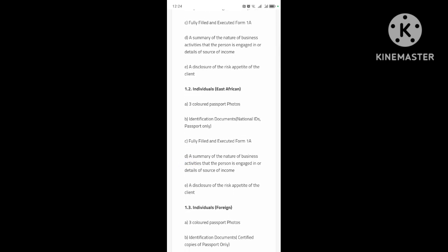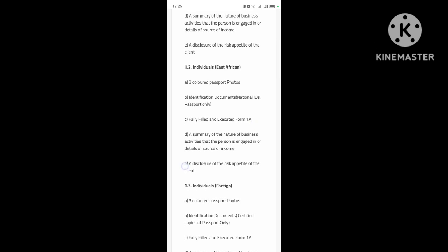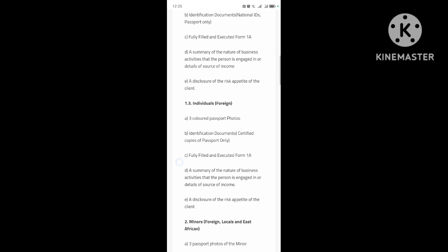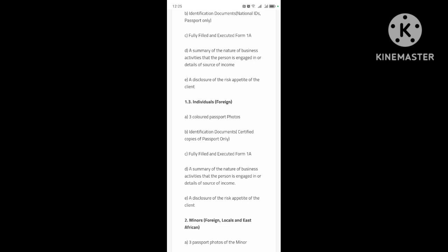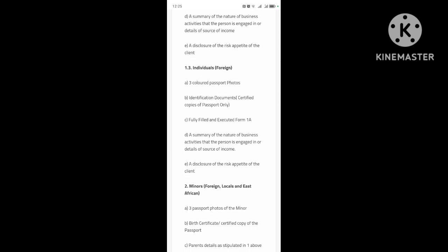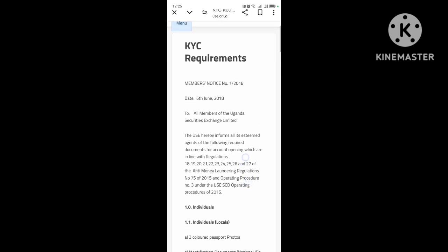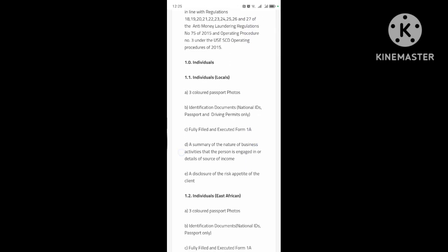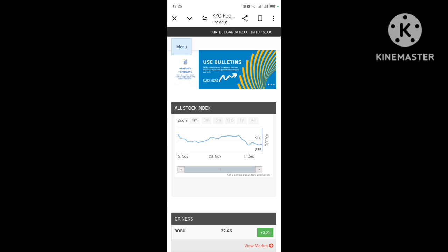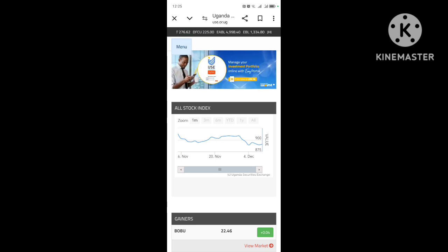For East Africans, if you're from Kenya, Tanzania, or Rwanda, this is almost the same because now we are East African. If you're a foreigner, from any other part of Africa or the world, you'll still need the same things. Basically, that's how you can start to invest. These are the details that you need. You can also use this website to get more information about the Uganda Securities Exchange if you're planning to invest.